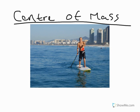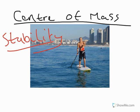A uniform object like a tennis ball or a table tennis ball would have it in the very centre of the ball itself, of course. So, a couple of things we need to know in relation to the concept of stability. What makes some objects more and less stable?